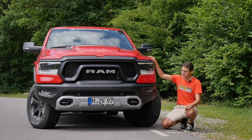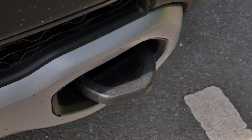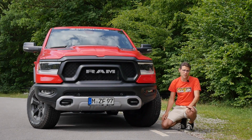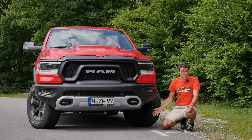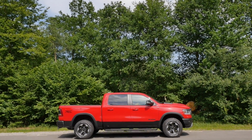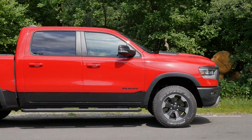Here the Rebel has this rugged off-road look with the black plastic, also towing hooks in the front, has a skid plate here for the floor cover, for more protection, even more ground clearance and so on. And it also comes with more standard equipment, for example air suspension as standard, otherwise an option, and also the full LED headlamps. The length here is 5 meters 91, 19'4" or 233 inches.